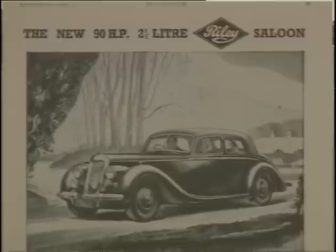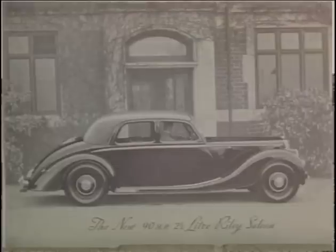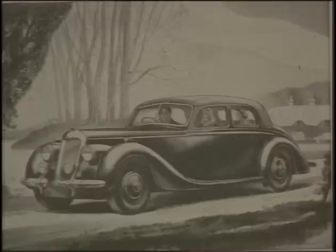In July 1946, the 2.5 litre Riley saloon was announced. Compared with the 55 brake horsepower of the 1.5 litre engine, the new 2.5 litre power unit gives an output of 90 horsepower on the brake, said the advertisement. High performance and very fine road holding are the outstanding features of this new car, said The Motor.